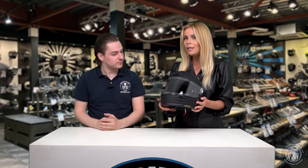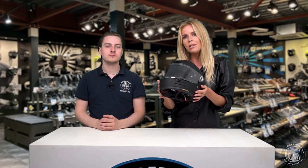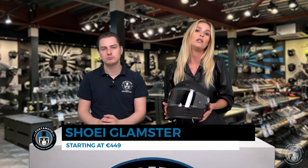Yeah, actually, to be honest with you, everything about this helmet is great. It weighs next to nothing. You're getting a 5-year warranty period from Shoei. You can get it custom fitted. The interior is easy to remove and it has a double D chin strap. The fit is intermediate oval and it's slightly roomier than the average Shoei helmet. Yeah. The pricing for the Shoei Glamster starts at 449 euros.